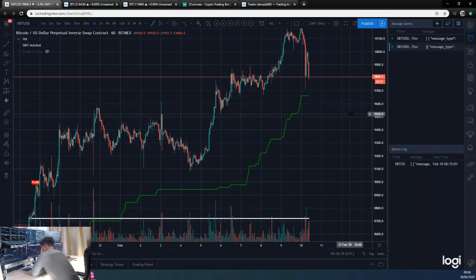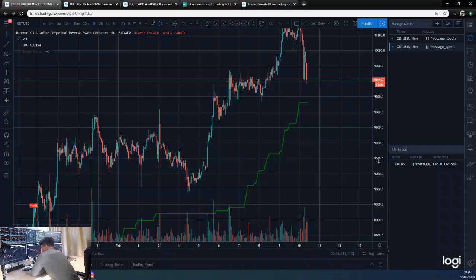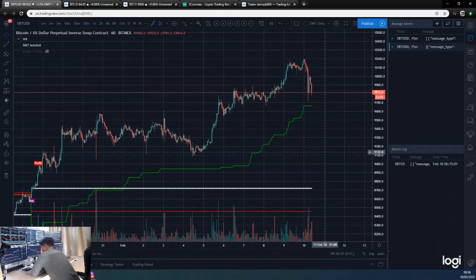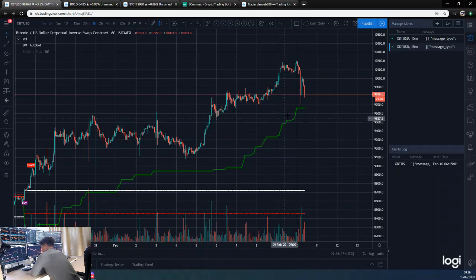So just around the top of here, anywhere from 9,500 to 9,600 is a level that I think would be a healthy retracement, especially with the bullishness of the market, and no one really wanting to look at any shorts. But yeah, see what happens there.